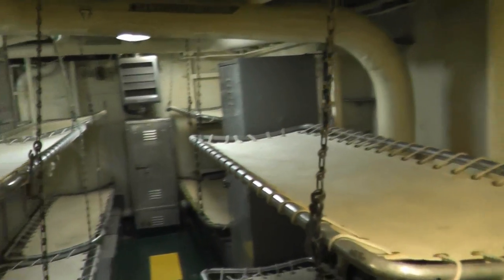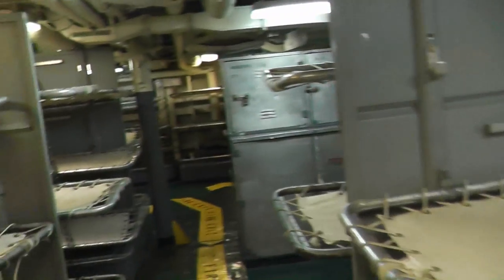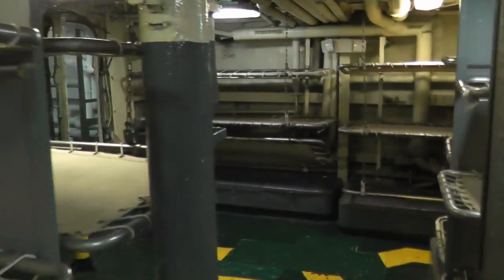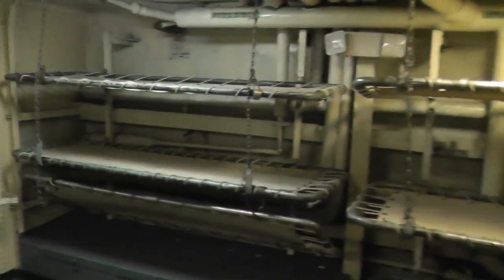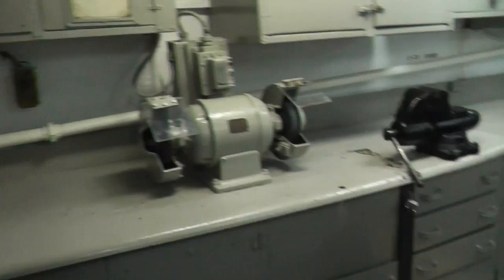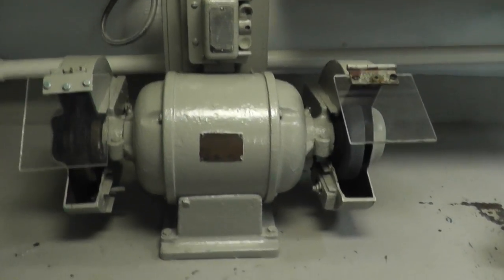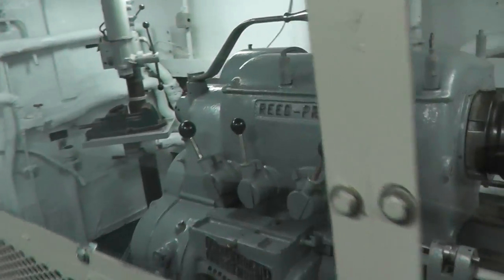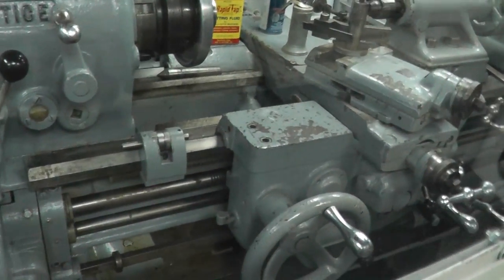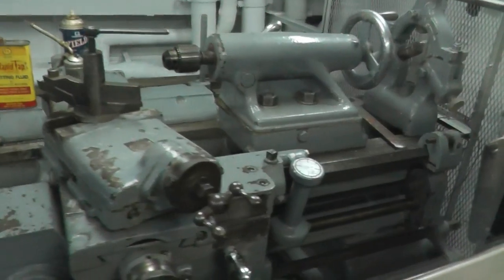Here's my idea of creature comfort. Look at this. Well, here's something that'll interest you guys. Here's a machine shop. Bench grinder, bench vises. Old Prentice lathe. Too bad I can't get in there and play with it, because I would.